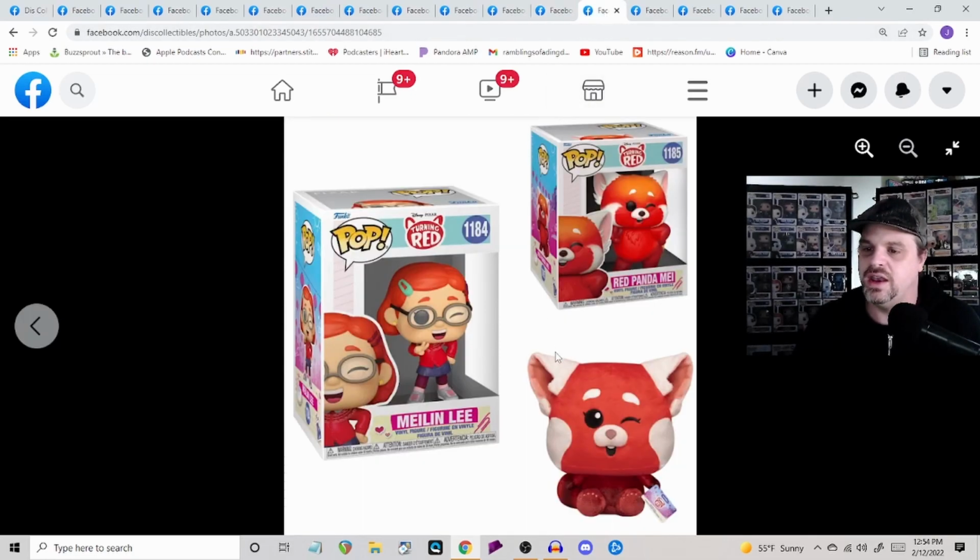Anyways, moving on. We got Turning Red. I have never heard of this before these pops dropped, and I have kids. Mei Lee is giving you the peace sign with glasses on and a wink. She's got a little light blue beret and a couple of red ties or something. And on the other side, she's got a little dress with some gray, pink lace shoes, red jacket. Nothing really too special about the pop. It definitely is not something where I'm like, oh, that is a great looking pop. I'm gonna have to pick me up one of those.